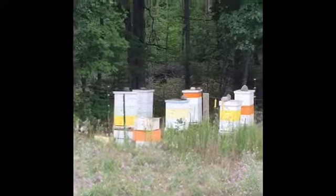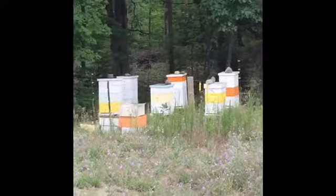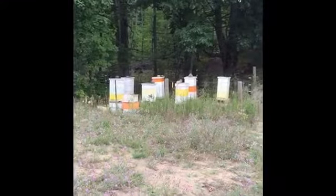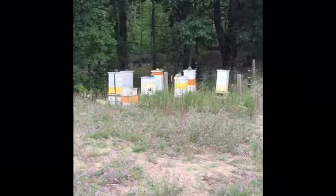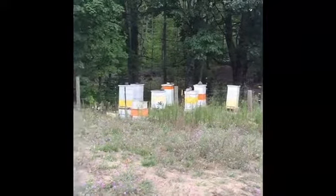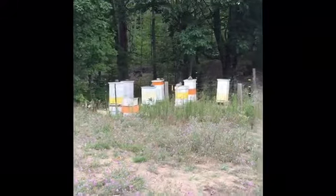And then the skinnier boxes on the top are called honey supers. Some of them have 2 honey supers, some of them have 1 honey super. It depends on how strong the hive is at this point in the year. It is the end of July here in northern Michigan, and we've pulled off our first honey crop for the year. We've only got 11 frames. 9 came from hive 1 and 2 came from hive 4, and those are the 2 strongest hives right now.